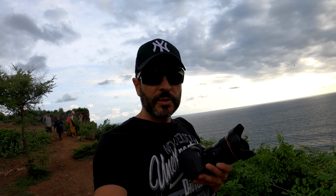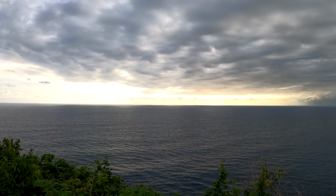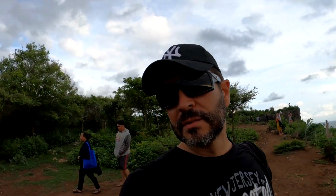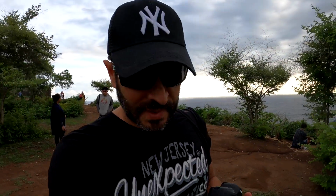Okay, I'm using my 24-70, obviously, for this. A beautiful scene right there. Just gotta figure out how to capture this the way I want it without all the tourists in the way. I mean, I know the tourists are part of the scene here, but it'd be great to get some things with only the nature.